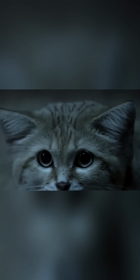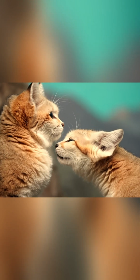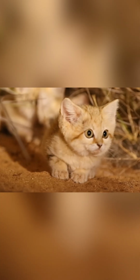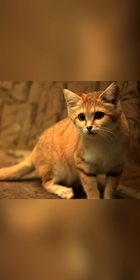both prey and predators. Active at night, the sand cat is adept at hunting in low-light conditions. Its diet consists of small mammals, birds, and even insects. The sand cat can go for extended periods without water and food, adapting to the harsh desert environment. It's a living symbol of resilience and nature's ingenuity, thriving in one of the toughest habitats on Earth.